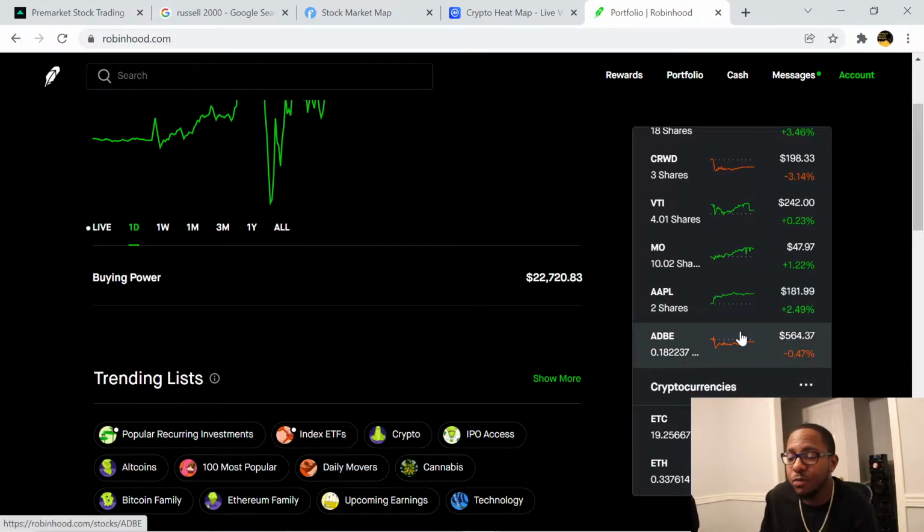Even Apple finally crossed over that 180 resistance line. As you guys know, if you've been watching me, you've been seeing me trade Apple when it hits 181 on the high end and 175 on the low end. I've been doing put options when it hits 181, thinking that it's going to come down, and call options on the 175, thinking that it's going to go back up. But today, it actually hit 181.99 and it's holding there. So that may be the new resistance line for Apple.